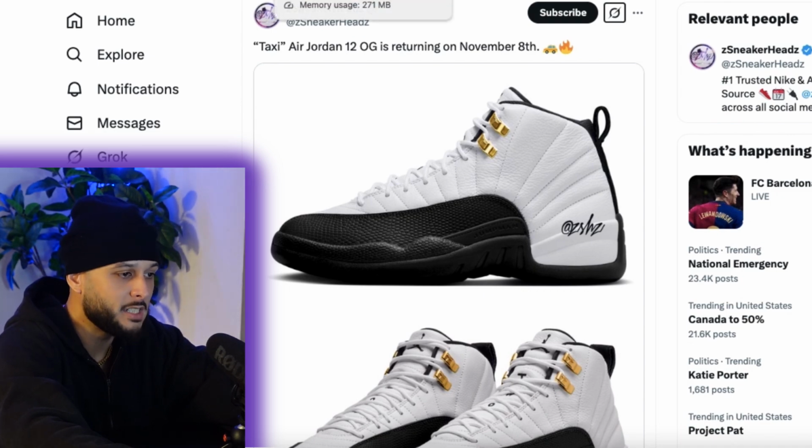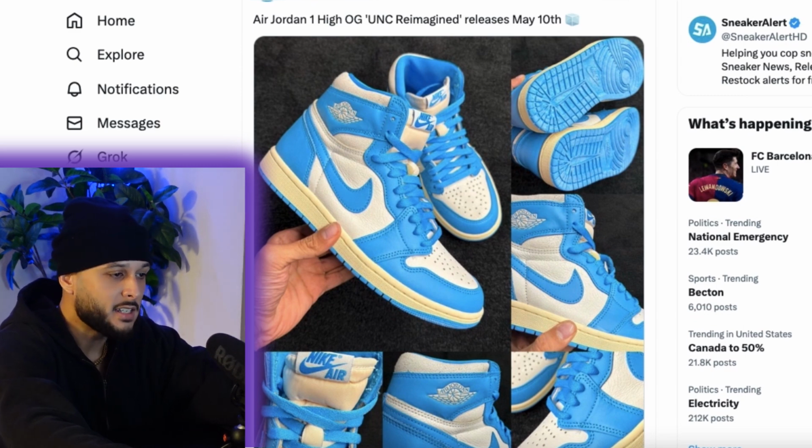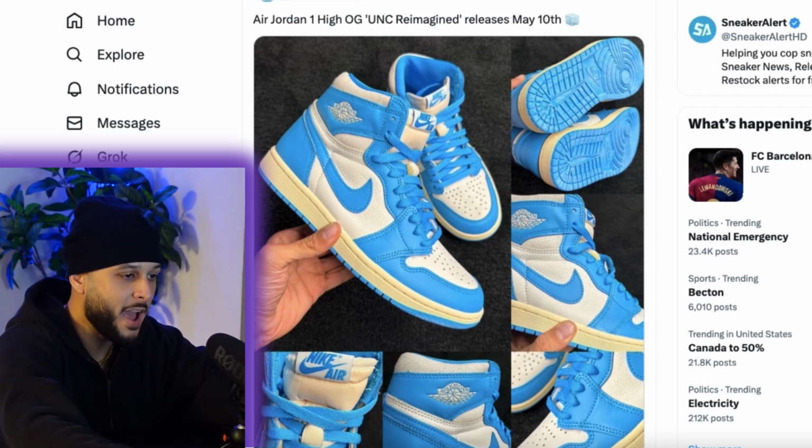I think a lot of people are going to be checking for these ones. Now, coming in here at number 11, we got the Jordan 1 UNC Reimagined. I had a difficult time determining where I want to put this one on the list. As far as this one, you got the good old-fashioned reimagined treatment. They went ahead and decided to go with the aged vintage type of look.